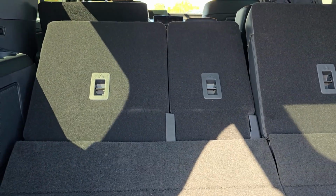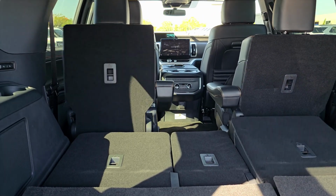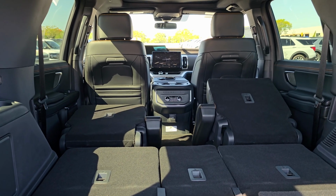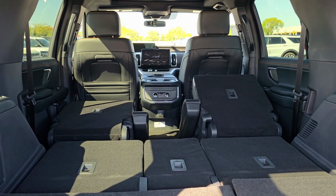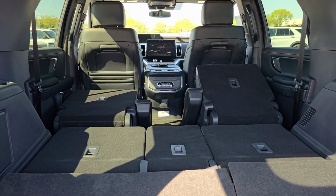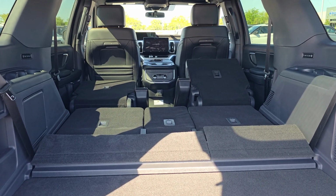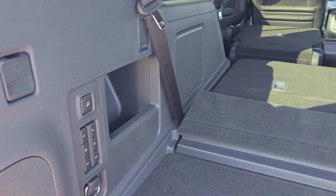And then the middle row seats, we can fold down. But the up portion is going to be manual. But that's how much room you have. Over 100 cubic feet of storage with all seats folded down. This is huge. You can literally put a mattress in here and be overlanding in your vehicle without the need of having a tent or anything, if you choose to do so.